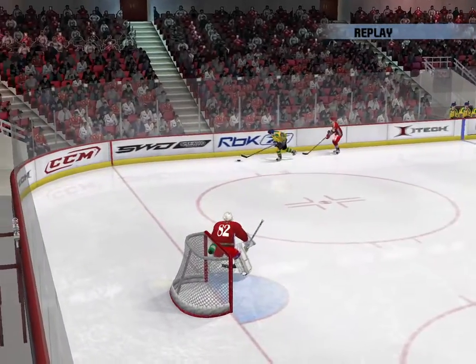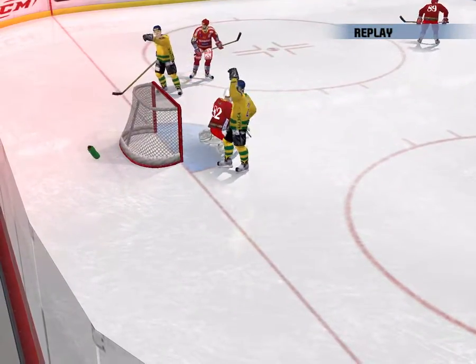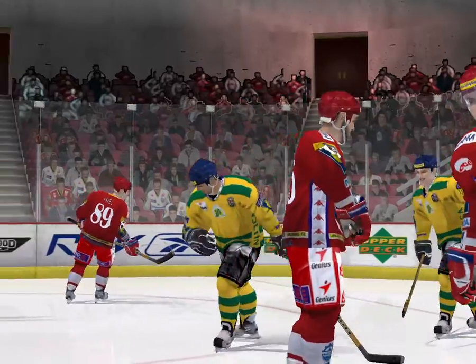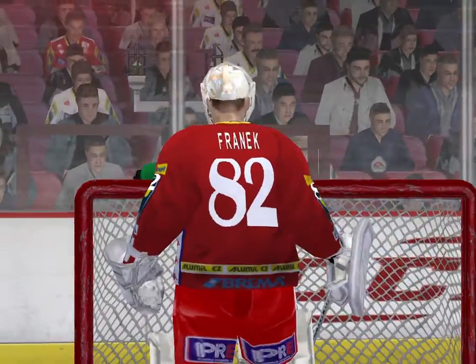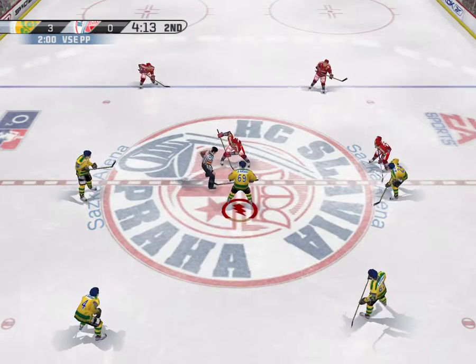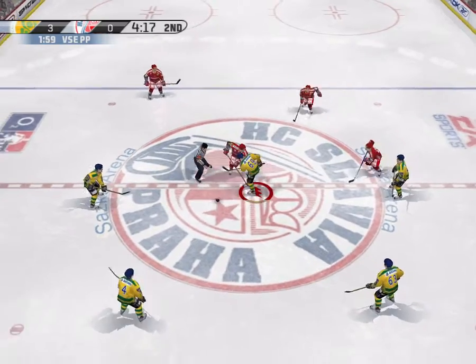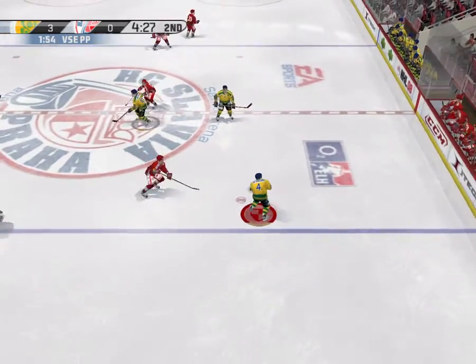I'd love to see him in a skills competition. I think he has one of the hardest shots in the league. Nice goal. It's now a 3-goal lead. Well, they're imposing their will out there tonight, and they're sticking to their game plan. Face-off won by Duba.